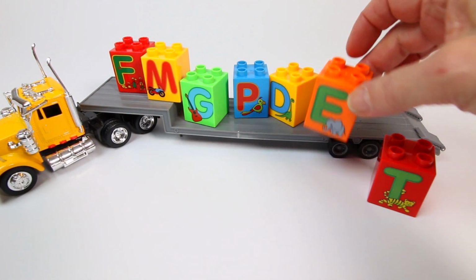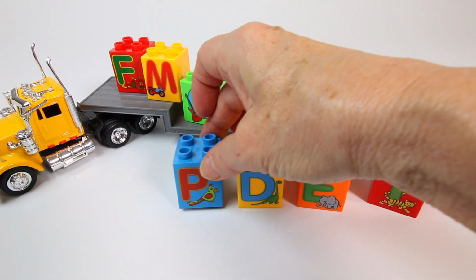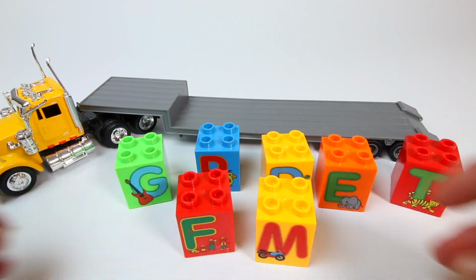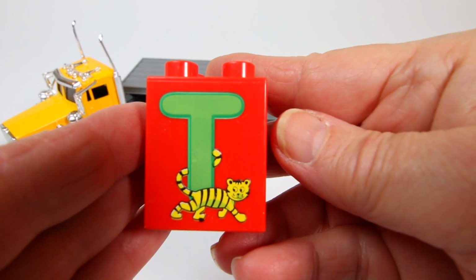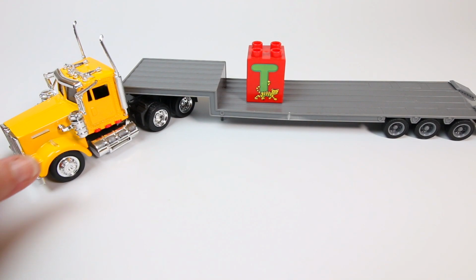T, E, D, P, G, M and F. Let's start with the letter T. This is a tractor trailer. It starts with T.